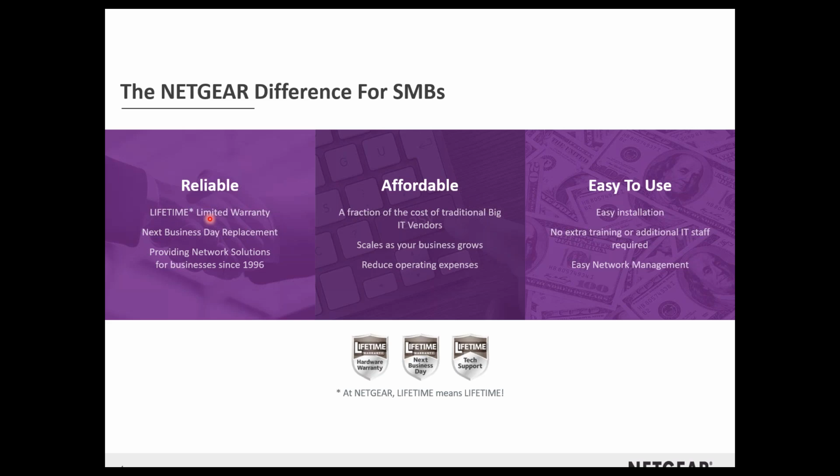So if you get in when the product is recently released, generally we try not to end of life stuff for at least 5 years, unless circumstances change like the chip shortage. But you're looking at a minimum of 5, maximum of 10, 12 years as far as the warranty goes. And in that time, let's hope you've done a network refresh. Next business day replacements are also an option.